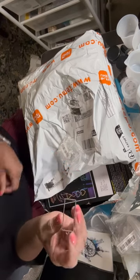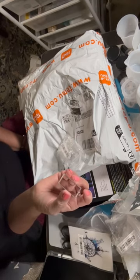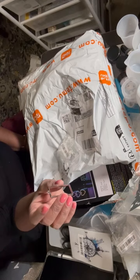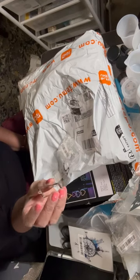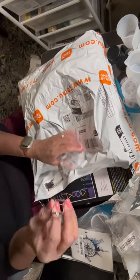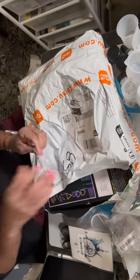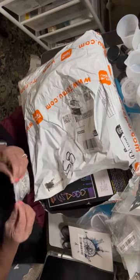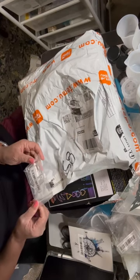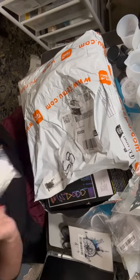I do like the silvery because it almost looks like sterling silver, and they do have some that are the sterling silver, but most of these are called silvery or, I don't know what you want to call it, stainless steel.